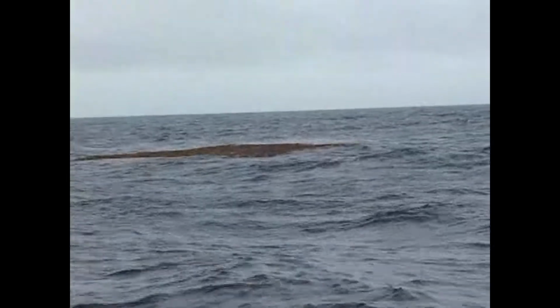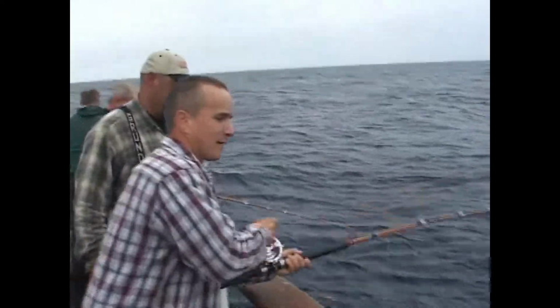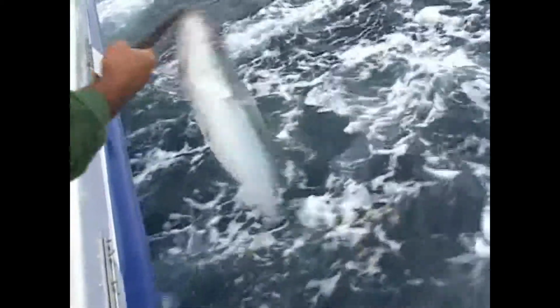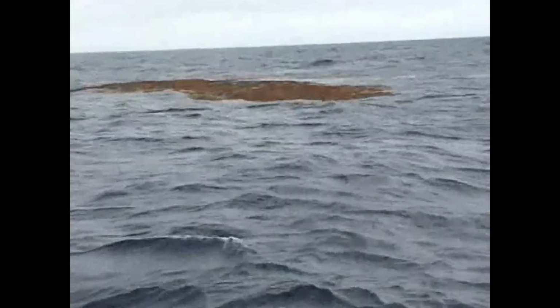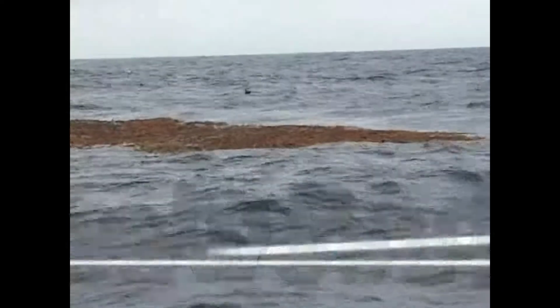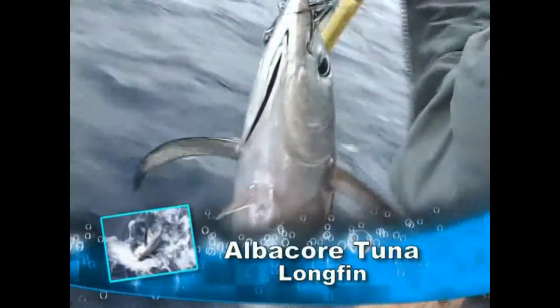Today, we're on our way home, looking at kelp paddies. Here's a chubby little yellowtail, ready for release. Same colors up here, so we legitimate 12 fish or just haven't changed them, so. It's an albacore! We got him! All right! Hey. Yeah!